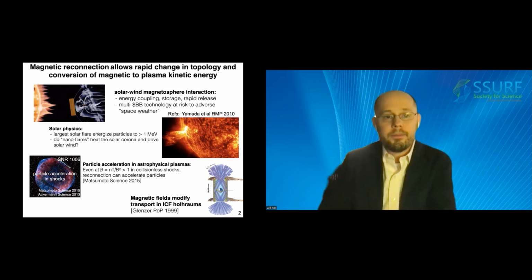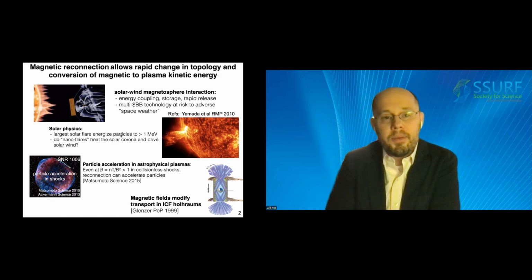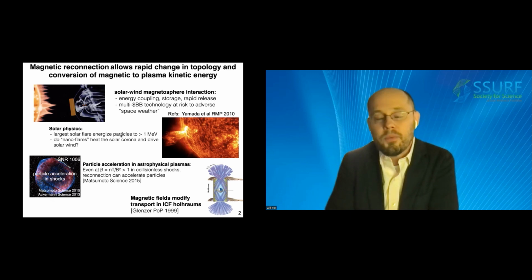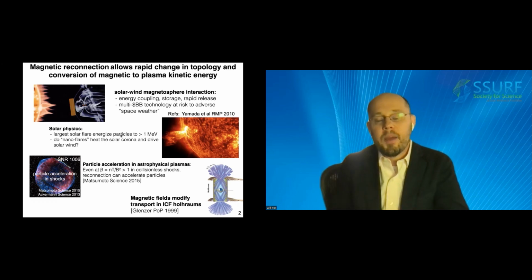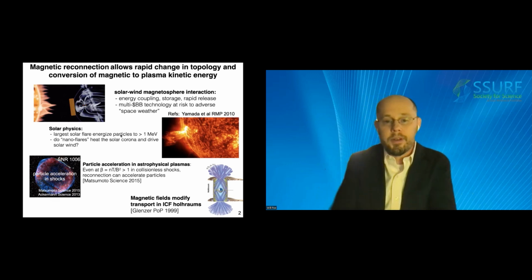Solar flares, as I've mentioned, are also a topic where we think reconnection is rapidly converting energy to plasma energy. The largest solar flares can energize particles on the sun to greater than 1 MeV. And there's a long-standing hypothesis that very small-scale magnetic reconnection in what are called nanoflares heats the solar corona and ultimately is what drives the solar wind.